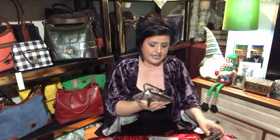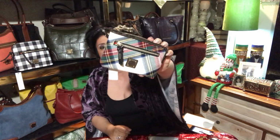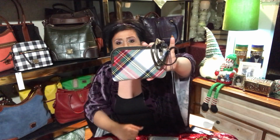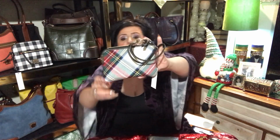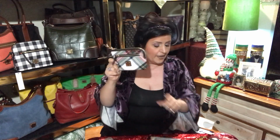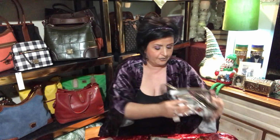They are very cute. If you're looking for the white pieces, these are beautiful. This is the zip around wristlet, guys. It has in here all the colors of the tartan pieces. I'm seeing some blues, greens, reds, yellow, white, and the black. So if you're looking for the white, these are really nice. I think these would go with anything. I mean, reds, any of your lighter pieces beautifully.